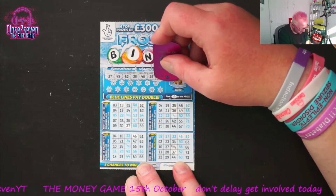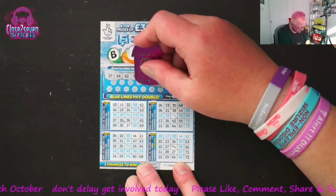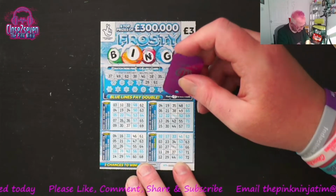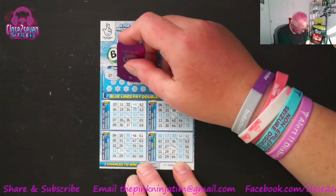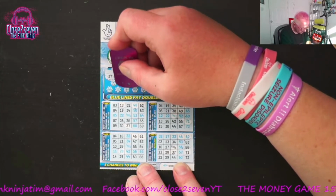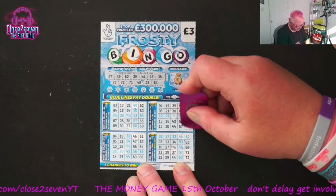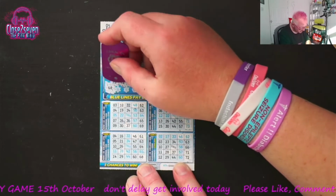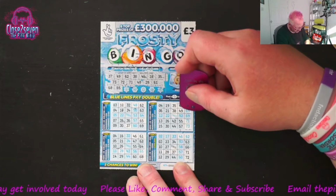35. That's it. Let's go a rollo. 61. We've got one up there. 28. It's a blue one. 28. 48. 71. 71. 72. There we go. Bottom corner. 73. Last row. 68. 65. There's a one. There's a two. And there's a three. Everybody's favourite.